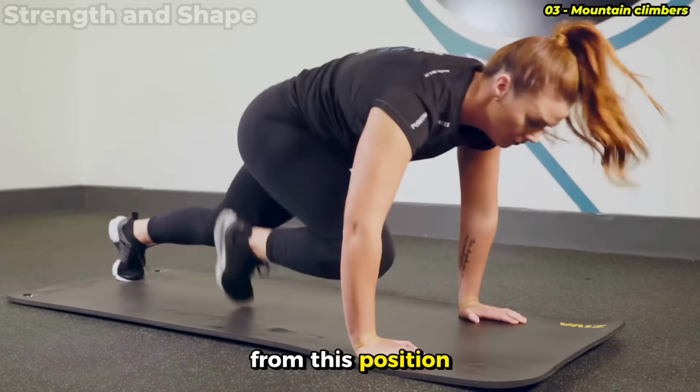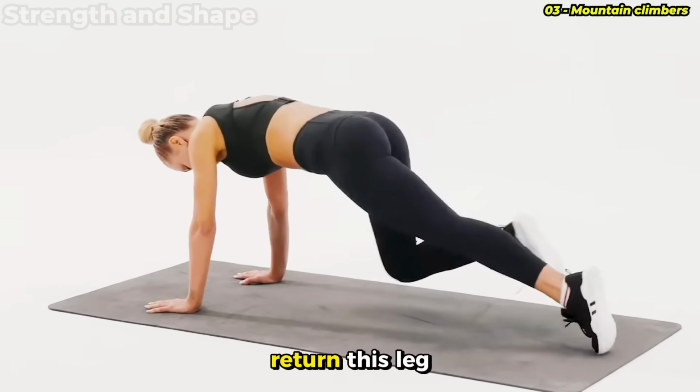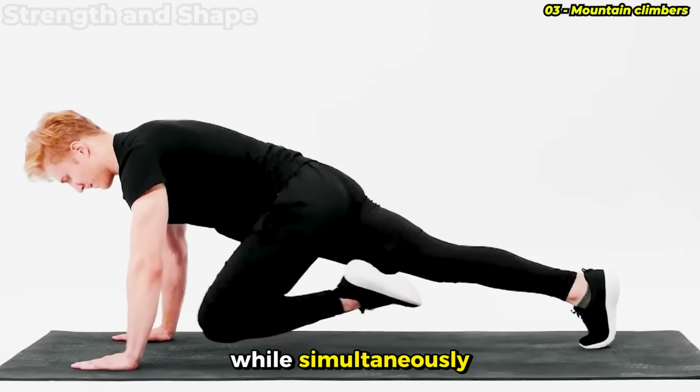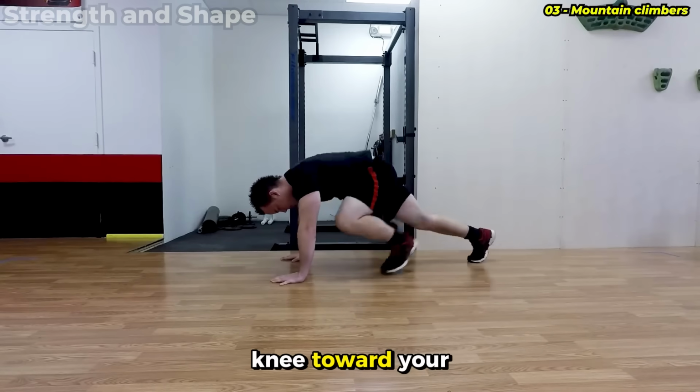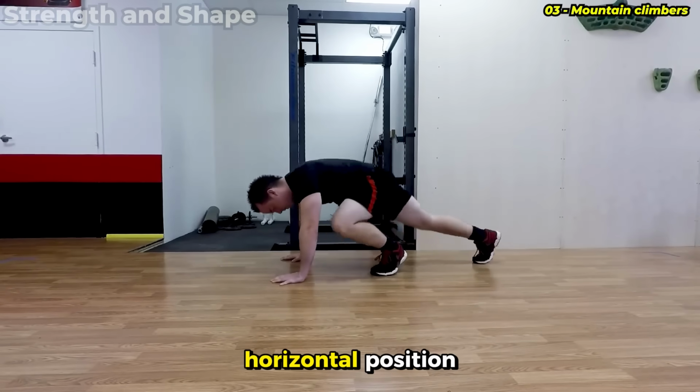From this position, bring one knee toward your chest, keeping the foot slightly above the ground. Return this leg to the starting position while simultaneously bringing the opposite knee toward your chest, creating an alternating movement similar to running in place, but in a horizontal position.